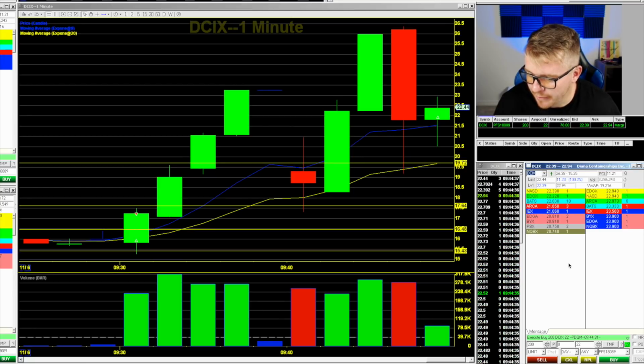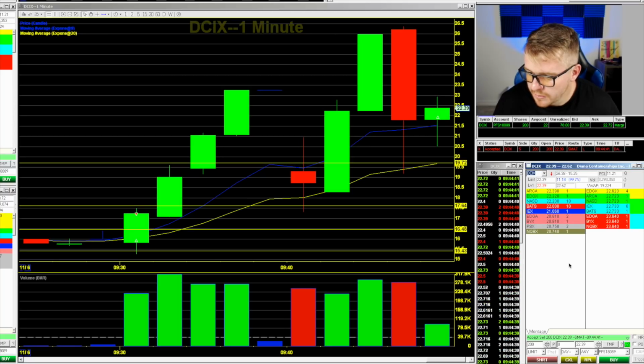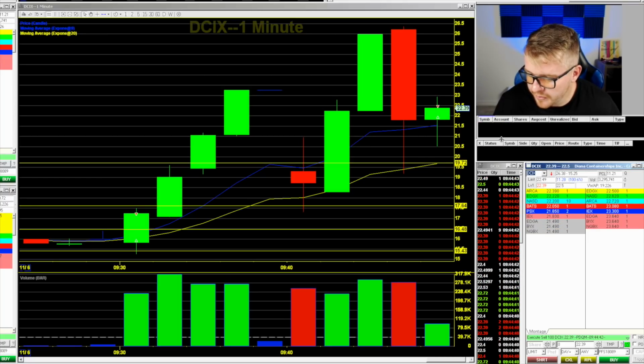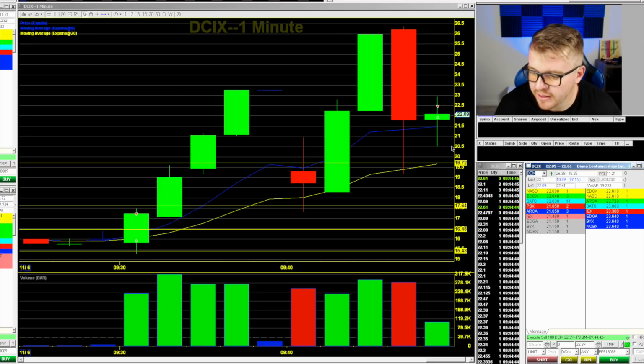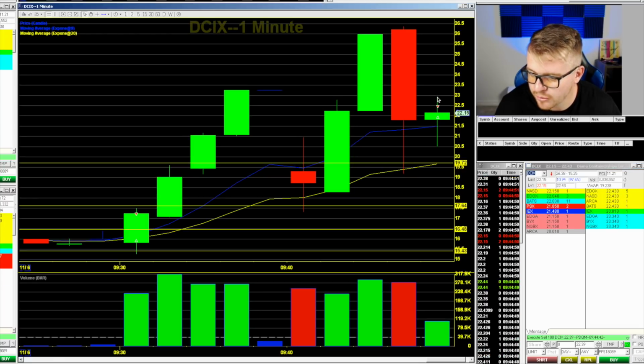See if we can just move back up above that $23 area. It's going to take profit right there, 22.50. Looking a little bit top heavy. Not exploding like I want it to over that $23 area right away. You can see it hit that $23 area.